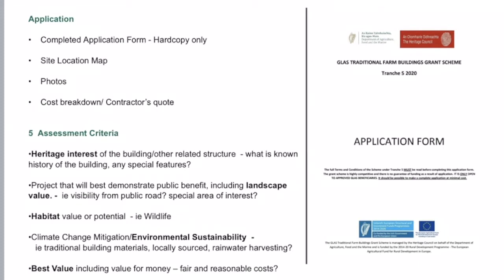Approximately 50 to 70 projects get funded every year throughout the country. The Heritage Council likes to spread the funding nationwide. The application process is competitive, so you are given marks for your application, and then it's a competitive process, so 50 out of all the applicants or so will be successful each year. So the grants range from between €4,000 up to a maximum of €25,000. And this can represent 75% of the costs of the works that are going to be carried out. So the applicant will have to provide a minimum of 25% of the funding themselves.